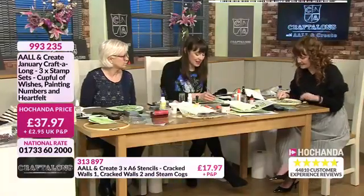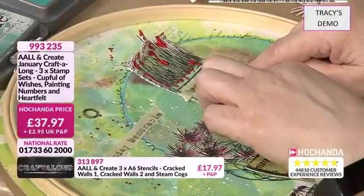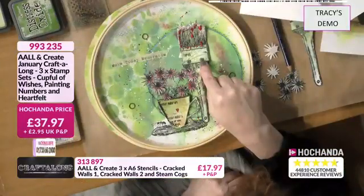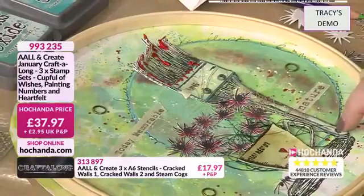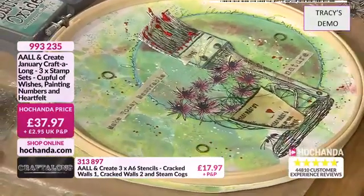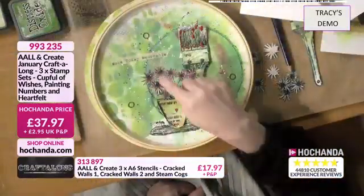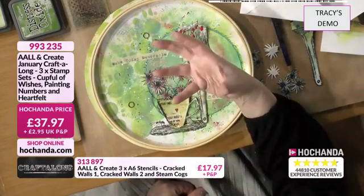I then added, can you see here, some little embellishments. Love those. They're like little nail screws from Tim Holtz, my finger's in the way. Some nail screws. That just makes it look authentic. And then you could add a brad, an eyelet through there, and that would look nice as well. And then your finishing touch is just your sentiment stamped onto masking tape. And I've done it onto masking tape because it's a different texture.